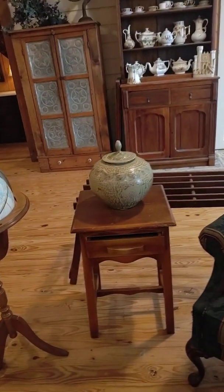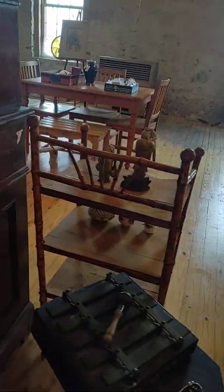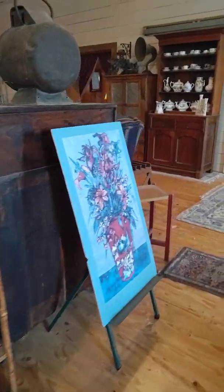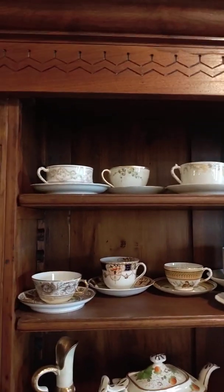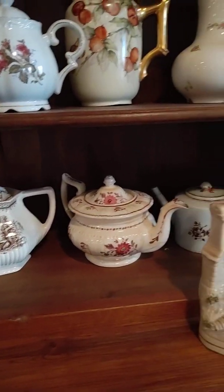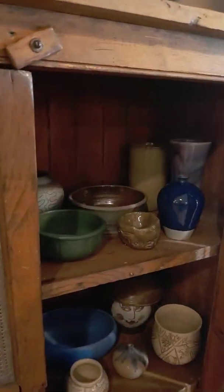Let's see. Guitar, another guitar, and this cool signal lamp, like that. This is a rail car. Time to come to dinner. I like this cabinet. Isn't that pretty? All the teacups. And little pitchers, teapots. Some brown transferware. An interesting vase. A beautiful pie safe. And inside of it is a collection of thrown pottery.